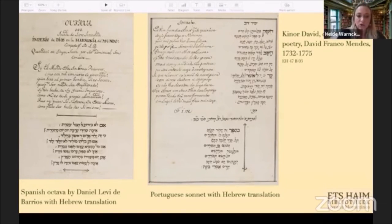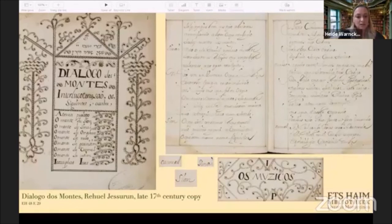And this is the story of the claims of the two mountains, Sinai, just see that I have the wrong picture here. Yeah, this is it. This is the story of the claims of the two mountains, Sinai and Moria, of being the place where the Torah is to be given. The subject clearly comes from Jewish sources, but the form is entirely Iberian.